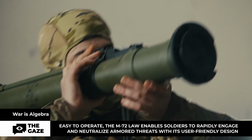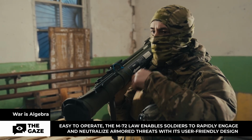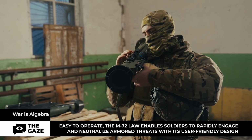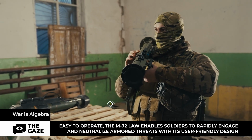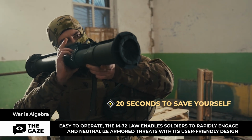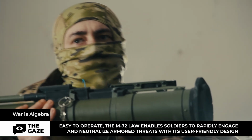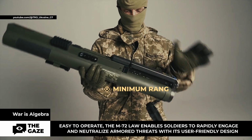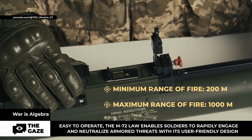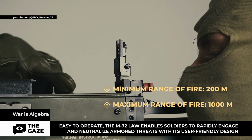They are disposable. This is a single-use weapon. In a battlefield environment, you have little time to take aim. So, in short, in a safe place, you prepare the RPG for combat. Then you have 20 seconds to get out, shoot, and hide. You shoot, immediately drop the tube and run for cover yourself. The grenade launcher has an aiming range of 200 meters to 1 kilometer. That is, it can be used both for firing at enemy positions and for urban combat.